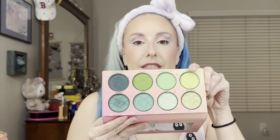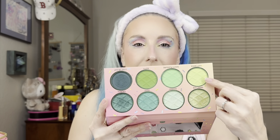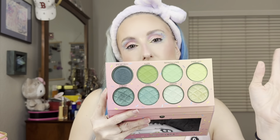Next up is an oldie but a goodie. I don't believe they make these anymore, but this is part of the Sweet Shop collection from BH Cosmetics. It's the Pistachio palette. And my goodness, y'all, you know how I feel about greens. This palette is one of my favorite green palettes. And just the way you have this really light yellowish green down to this really deep one, and the shimmers to match. It's just so fun, so easy to create looks with. And like I said, you can use these any time of year, but something about this one in particular just makes me think spring.